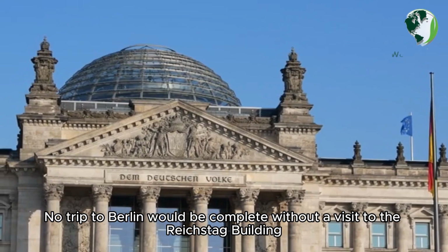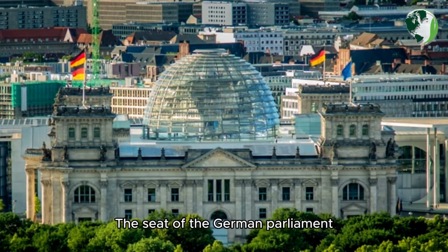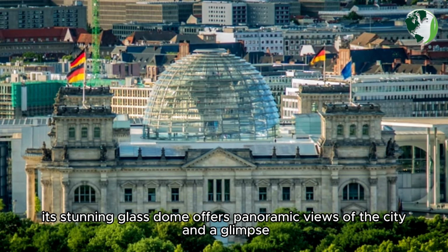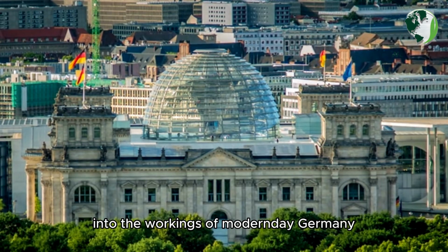No trip to Berlin would be complete without a visit to the Reichstag building, the seat of the German parliament. Its stunning glass dome offers panoramic views of the city and a glimpse into the workings of modern-day Germany.